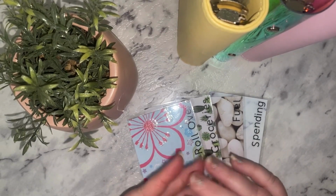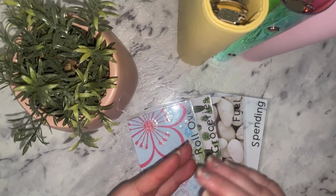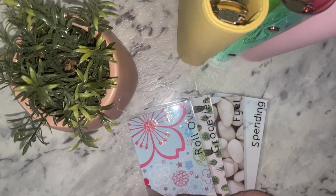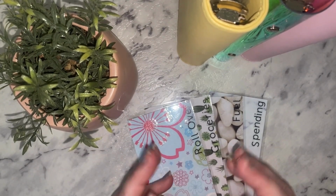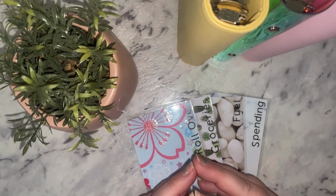However, I did get a big boost of points when my daughter bought her laptop, and I'm starting to use my gift cards to get more points. So I'd really love it if I could get to $1,000. I think that might be a little bit too high, but that's what I'm aiming for. So we'll see how we go with that.